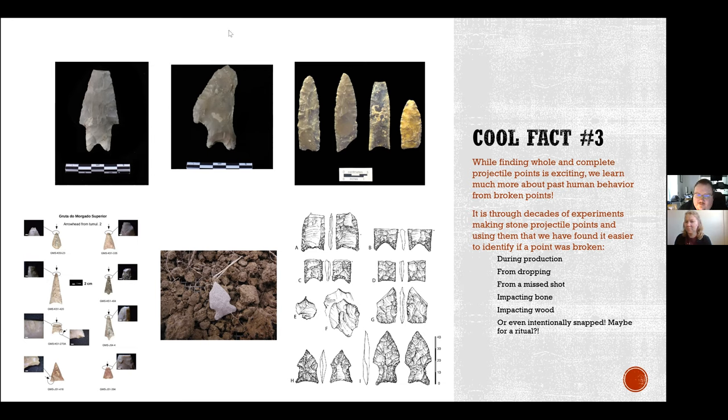So yeah, I've found dozens of points. I haven't kept track over the years, but from working and excavating at the Galt site, and before that, I worked at a job called Cultural Resource Management, and I found lots of projectile points surveying doing that, and that's always fun too. You're just walking out in the field and you're finding artifacts. It's super cool.